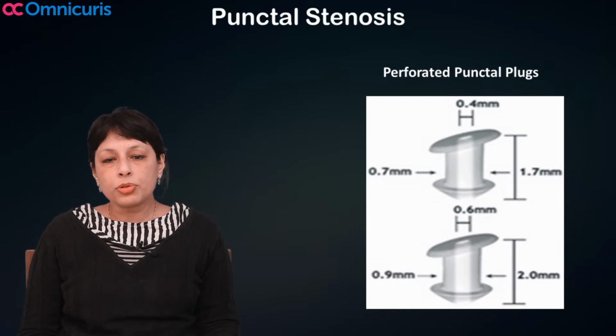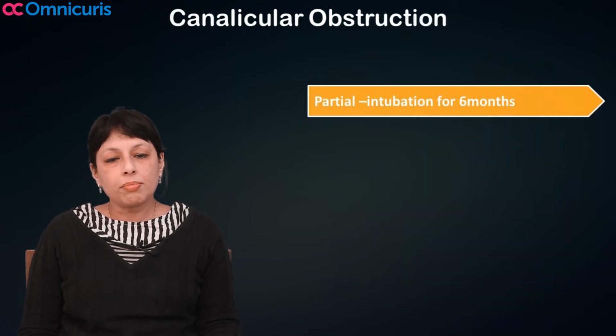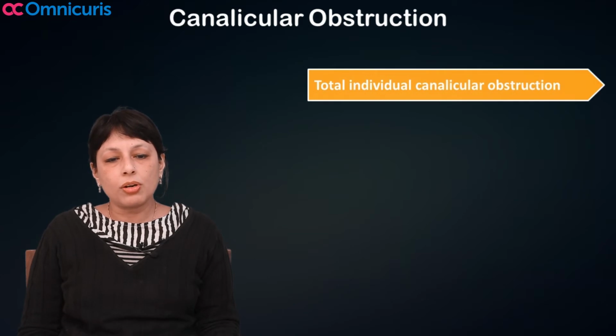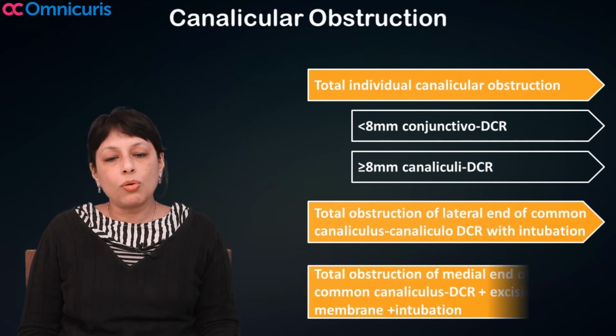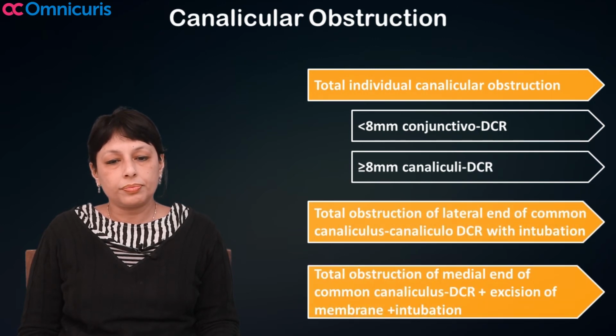Now, the canalicular obstruction, once the punctum has passed, we come to the canaliculus, the lower canaliculus and the upper canaliculus. If we have partial obstruction, we can simply intubate and leave it for 6 months. If we have individual canalicular blocks, if the canalicular block is less than 8 millimeter from the punctum, then we have to go for a procedure called conjunctival DCR. If the block is beyond 8 millimeter, we go for a canalicular DCR.